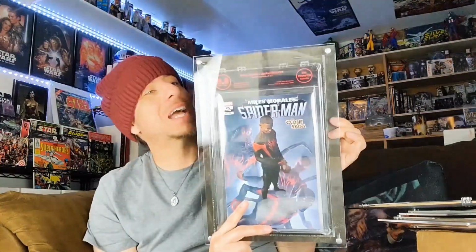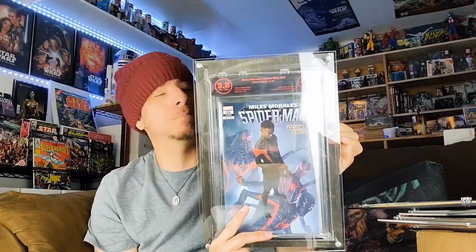My son is a huge Miles Morales fan. I was using this frame for my Fantastic Four 48. I had that in here for many, many months. And then I got this book for my son, so I said, you know what? I'm going to put it in a frame for him.